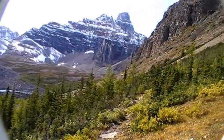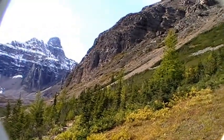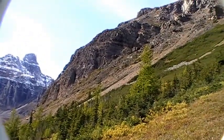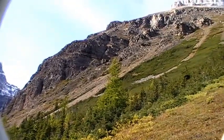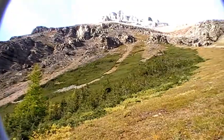This was the last of our time in the Rockies. The next day we were to leave for Vancouver. Thankfully our time in the Rockies was mostly really good weather.